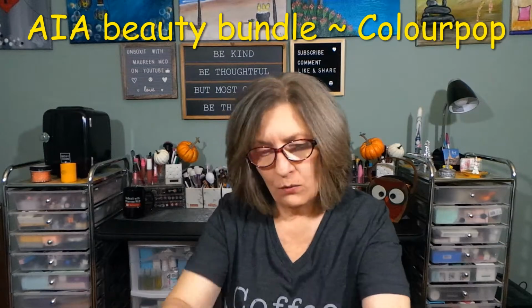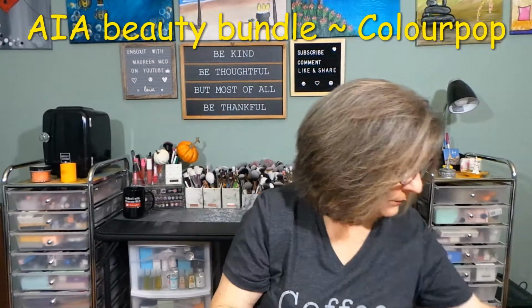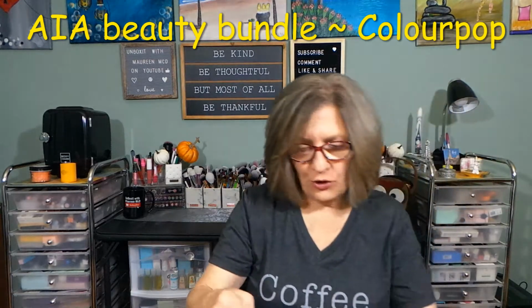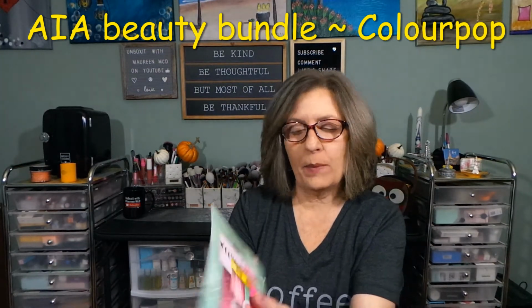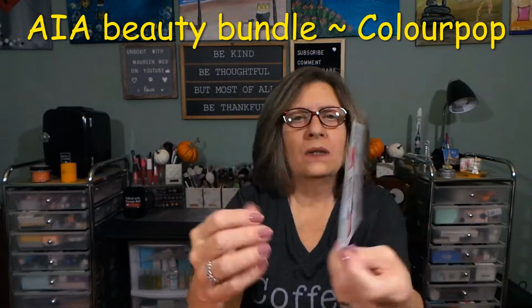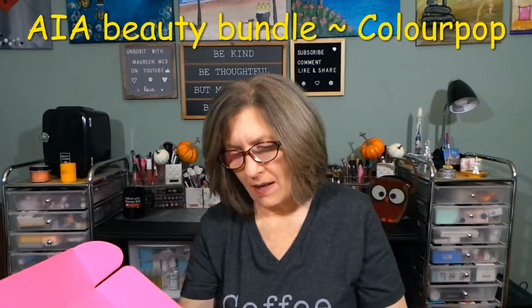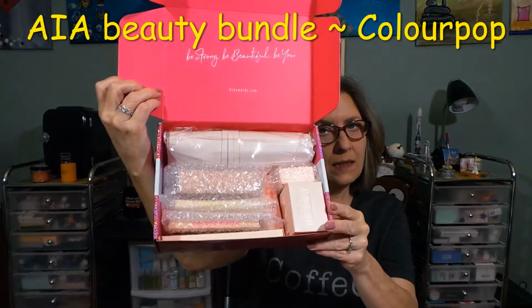So let's get into it. What is this? Trying to keep this stuff away from Oreo. She's down and about. So this is Colourpop. In the back with some prices and a little description. Let's have a little sneak at this box.